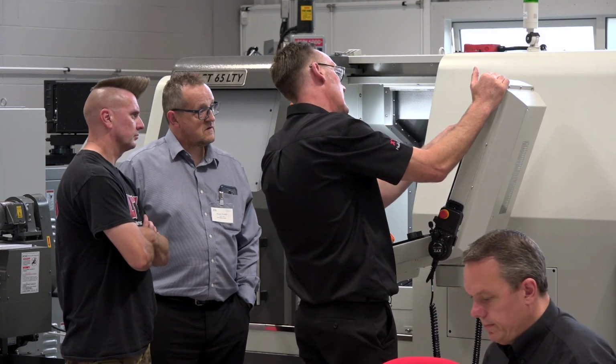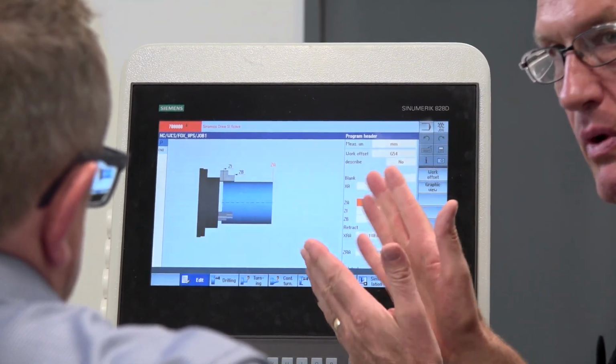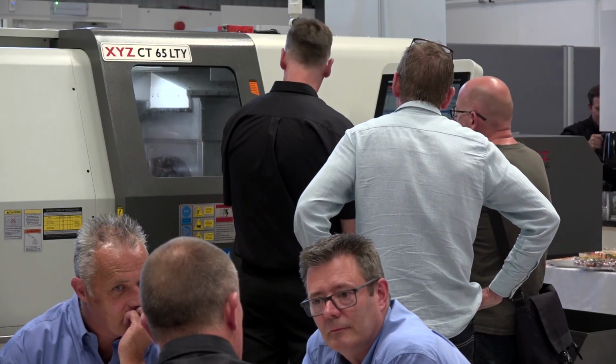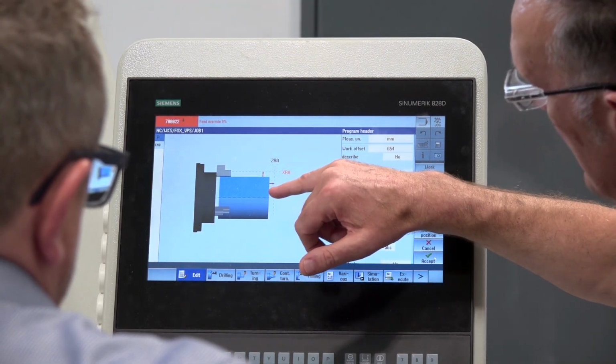Julian, I've noticed you've demonstrated many machines today. What machines have you been demonstrating? Well, mainly today I've been demonstrating the CT65 LTY and the CT65 turning centre. And what have the customers been learning from these demonstrations? Well, I've found it quite surprising really, because the customers have expressed delight of how easy it is to program the controls. A lot of them have used FANUC, and they've showed me some programs in FANUC which I've managed to look at, and then I've put it over across on the Siemens, and they've been quite happy to have a go themselves as well.